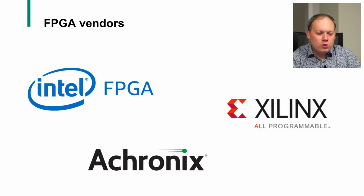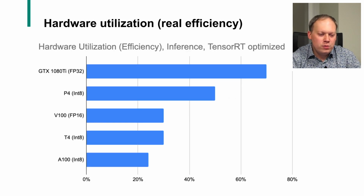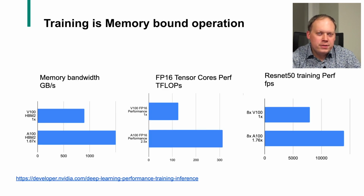This graph shows that over time, the efficiency of FPGA increases and the efficiency of the GPU decreases. Why is this happening? The GPU has a weak point, memory bandwidth. Have you watched NVIDIA CEO Jensen Huang's presentation about Ampere? Volta and Turing have an HBM bandwidth of 900 gigabytes per second. Ampere has 1500 gigabytes per second. It is 1.6 times faster.